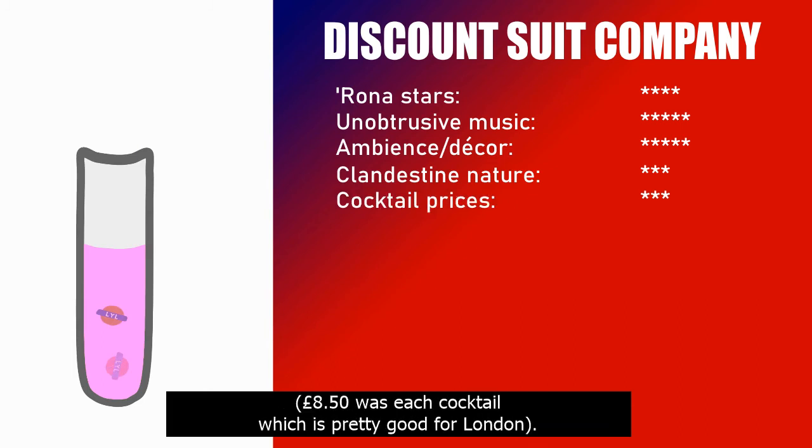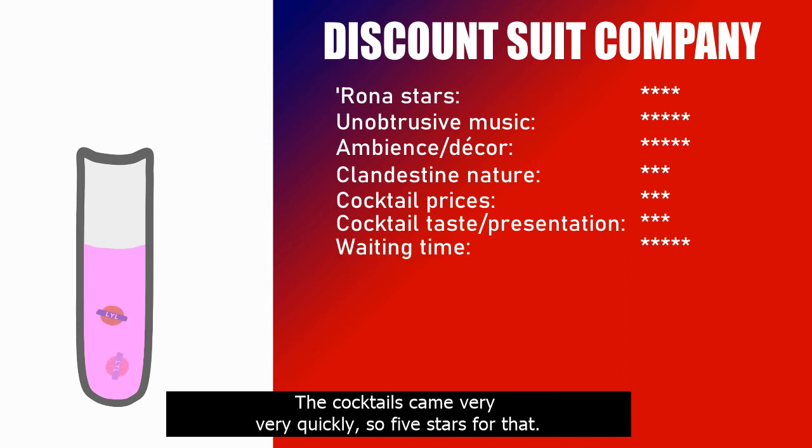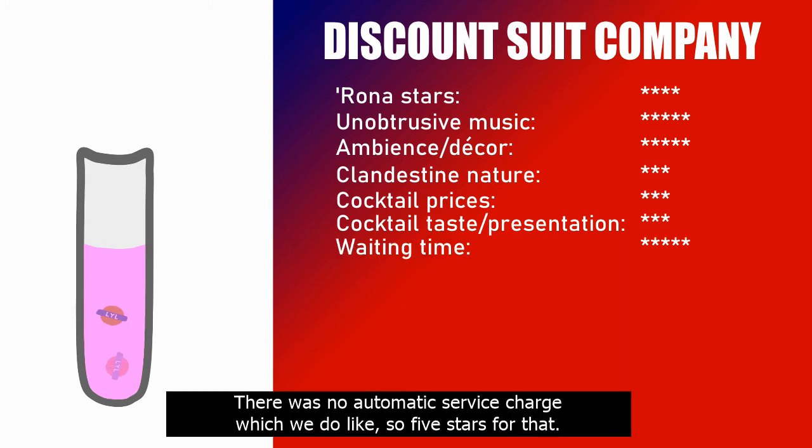£8.50 was each cocktail, which is pretty good for London. The cocktails themselves tasted quite good. Nothing special, 3 stars. The cocktails came very, very quickly, so 5 stars for that. There was no automatic service charge, which we do like, so 5 stars for that.